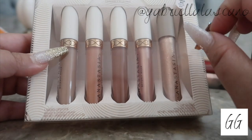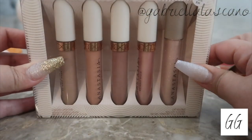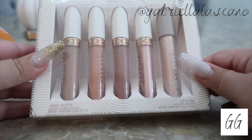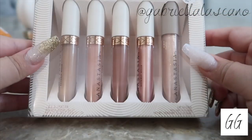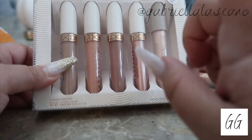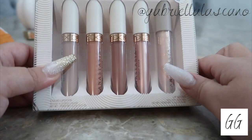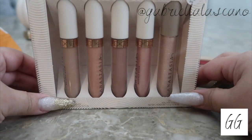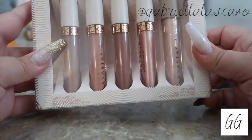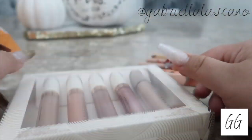And I couldn't believe that this was only $40. Like, that's incredible. They're full-size products for 40 bucks. This is a definite need. If you have girlfriends that love nude lipsticks, you can get one of these and give them each one for Christmas as a little gift, and I think that would make a super awesome gift, and it's so cheap. I mean, I think 40 bucks is great. So that's all I picked up.